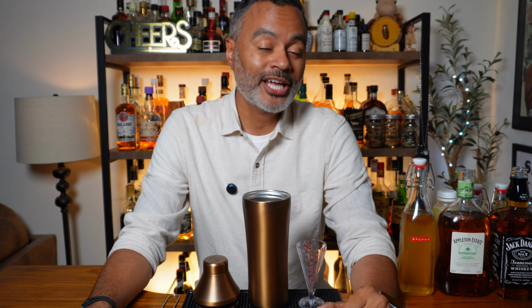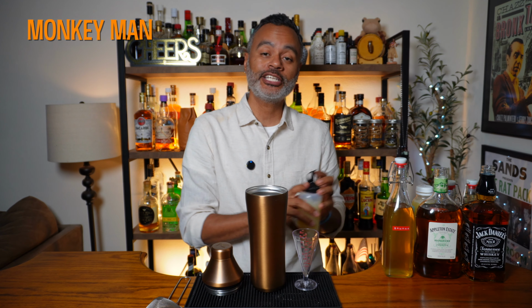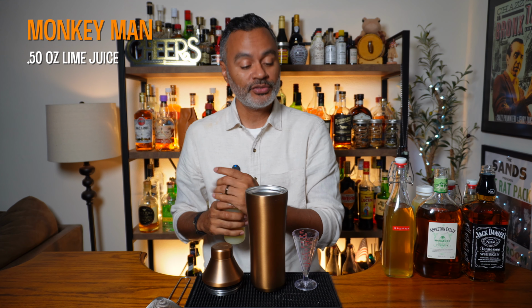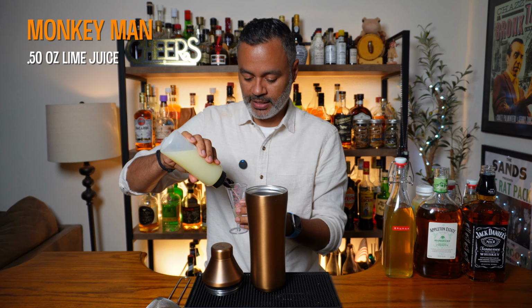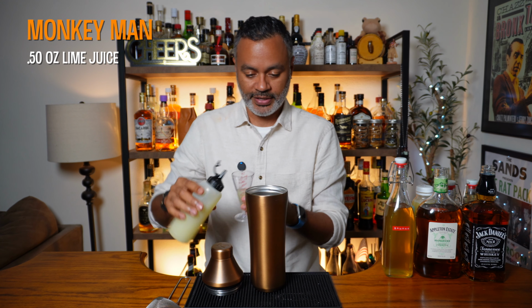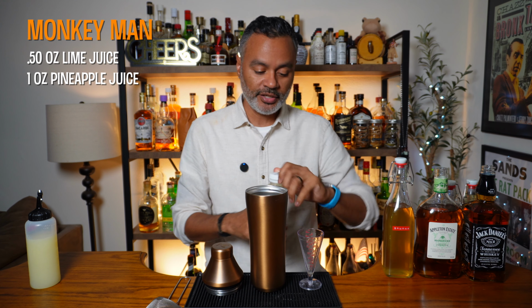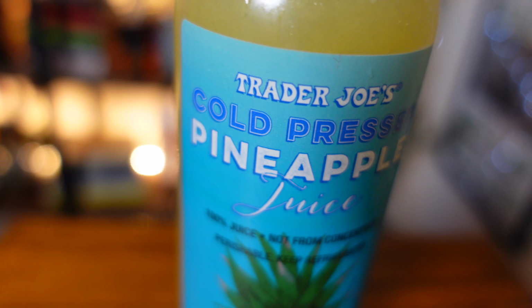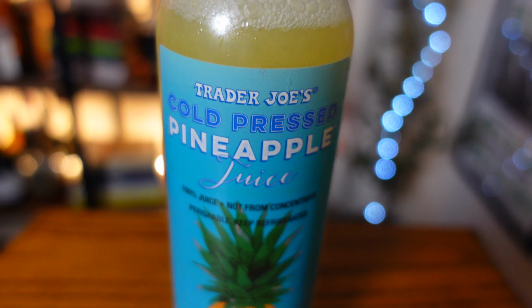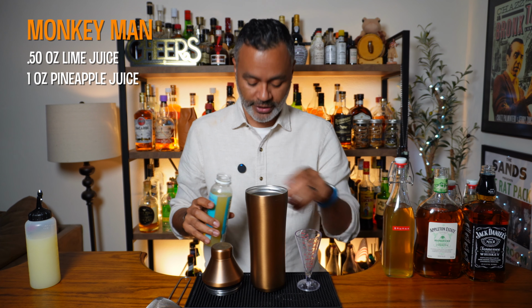All right, so let's go ahead and look at what is in the sauce for our Monkey Man cocktail. The first thing we're gonna need is a half ounce of lime juice. So I'm gonna be using some of my super lime juice, all right? You can use whatever you have. And then we're gonna do 1 ounce of pineapple juice. And as you guys know, I'm gonna be using my Trader Joe's cold pressed pineapple juice. If you guys can find this stuff, trust me, you won't regret it, all right?